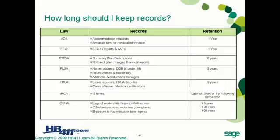So we see for the Americans with Disabilities Act, you must have records such as accommodation requests, separate files for medical information as well, and any records related to the ADA must be retained for at least 1 year. That 1 year also applies to equal employment opportunity reports and action plans as well. For ERISA, summary plan descriptions, notice of plan changes, and annual reports must be maintained for a minimum of 6 years. For the Fair Labor Standards Act, name, address, date of birth if under 19, hours worked, the rate of pay, additions and deductions to wages must be stored for a minimum of 3 years.